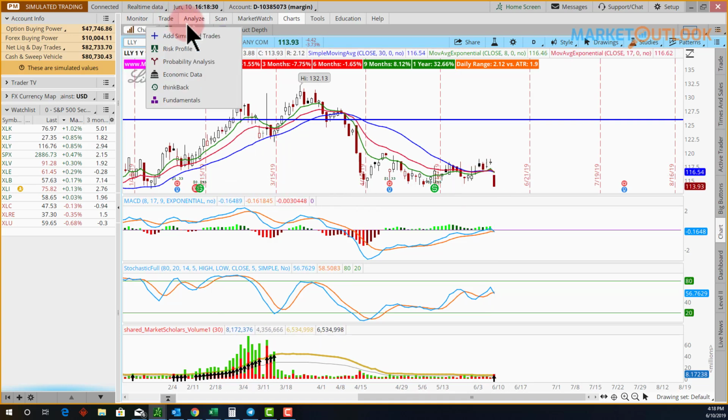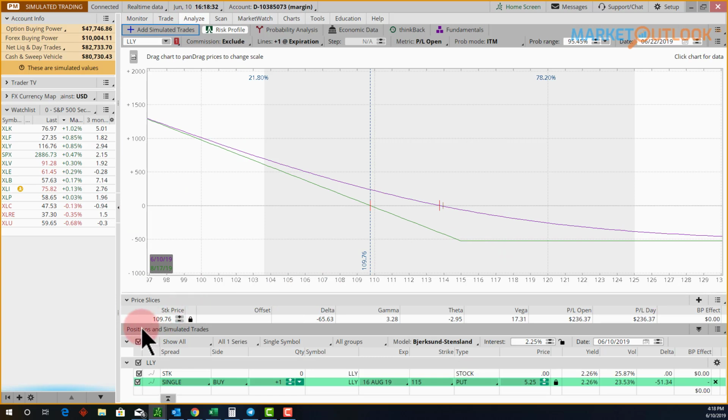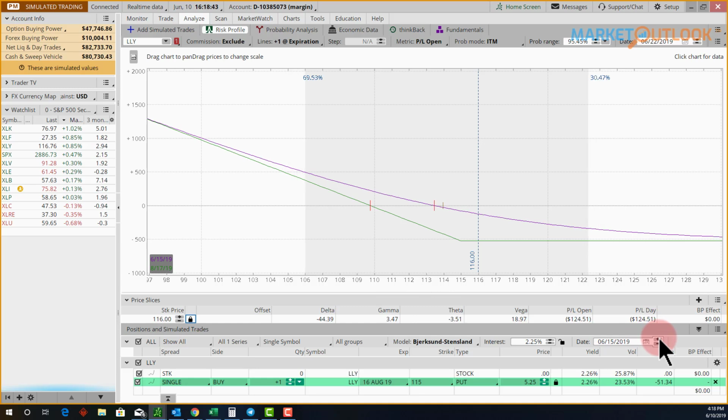That's at 116 in that area. So keep that in mind when you're looking at 116 right now, I would not have a $200 loss. I'd only have about a $100 loss. But remember, as time passes, this is a negative theta trade. So as time passes, you're looking at about, was it 265 we're willing to lose?